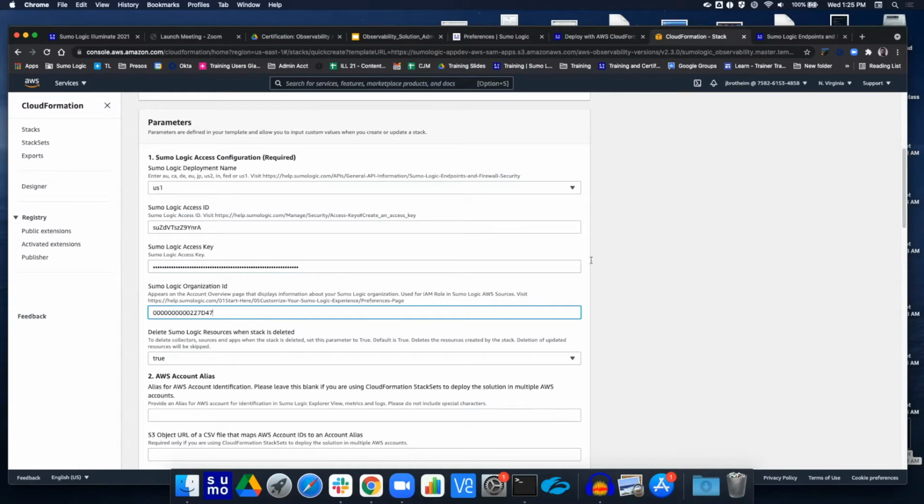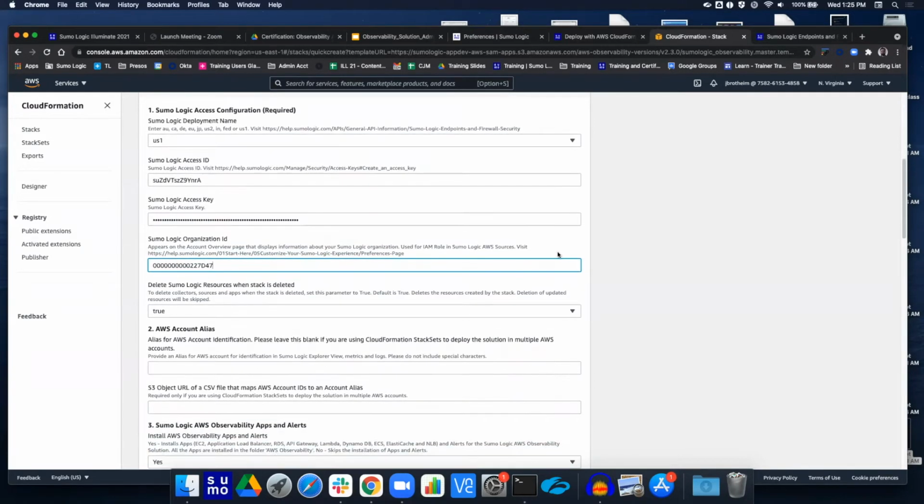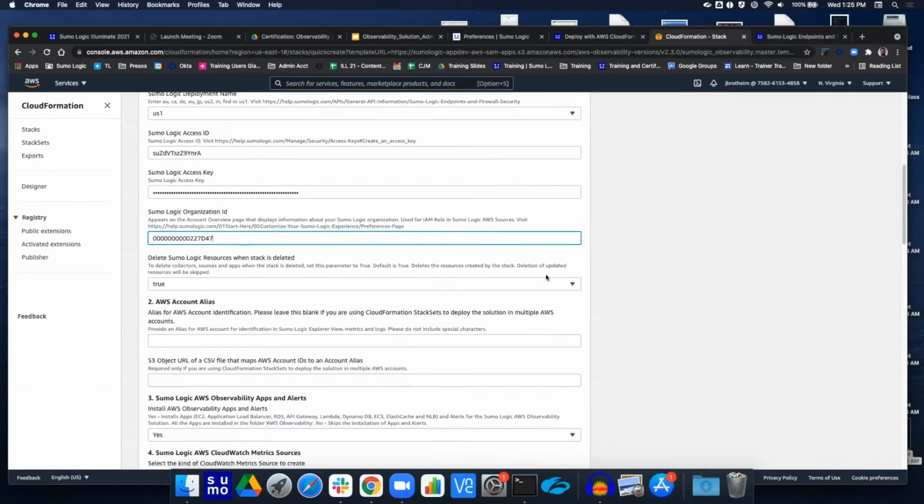All right, so now we have the top portion completed. A lot of the rest we're going to keep the defaults, but let's go ahead and make sure the defaults are good and explain what they are. This option here, I would encourage you to use. When the stack is deleted, it can delete Sumo Logic resources, which we'd encourage you to do, especially for testing. That way, if you delete it in one spot, it deletes it in the other.